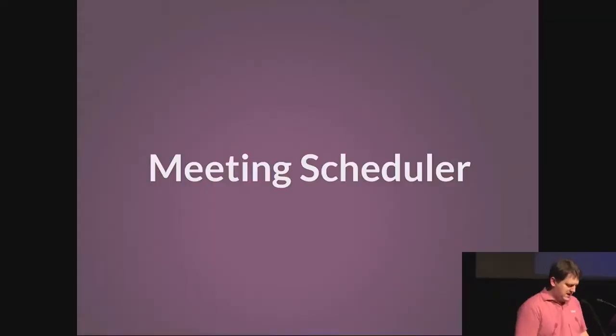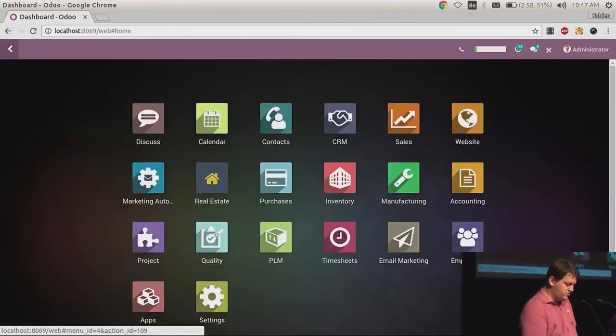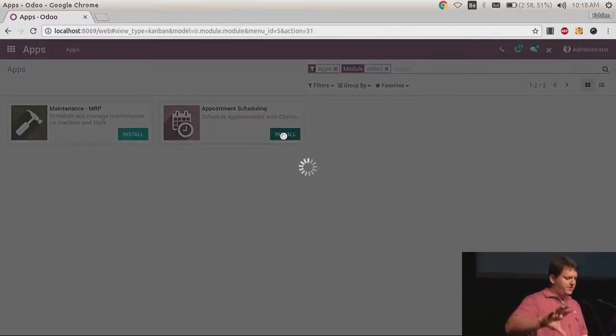So as part of our new apps, in order to improve the website, we also created a new meeting scheduler application, an appointment scheduling application. This allows you to configure your different salespeople, their availabilities, the different slots, and your customer can book a meeting online. That's very efficient for dentists or things like that.